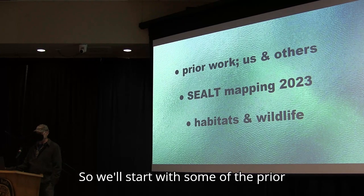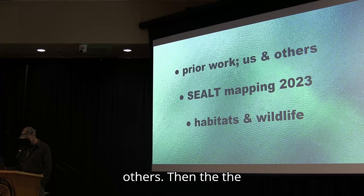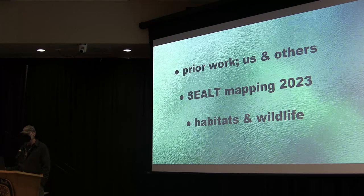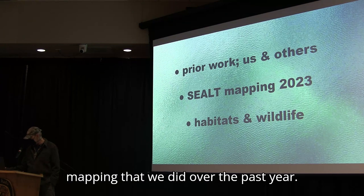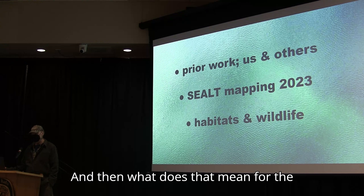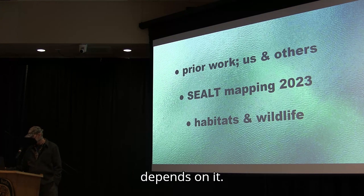So we'll start with some of the prior work by us and by others. Then the bulk of the presentation is about the mapping that we did over the past year. And then, what does that mean for the habitats out there and for wildlife? It depends on it.